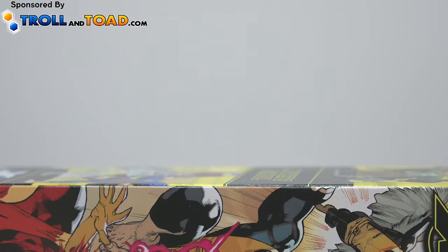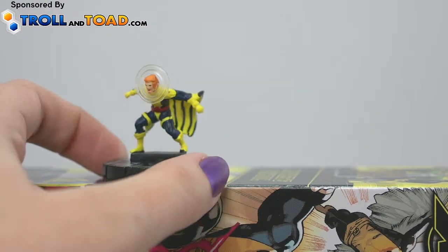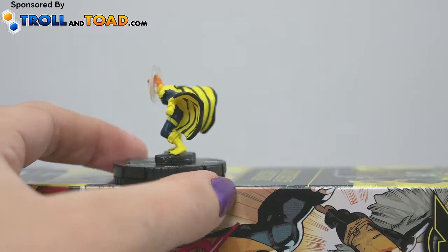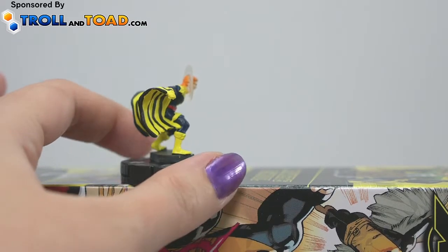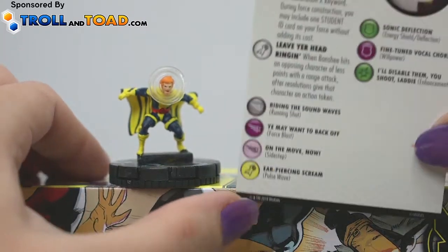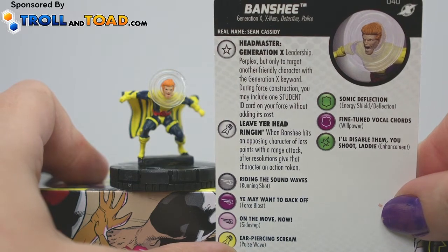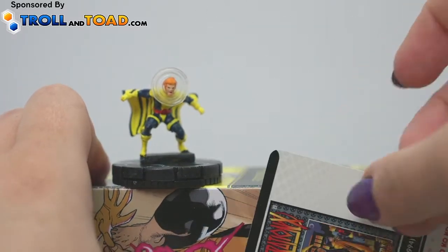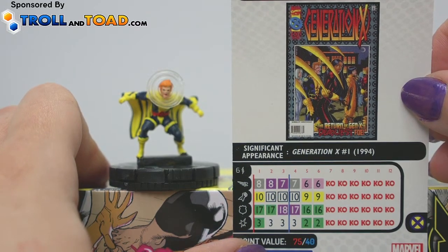And our last figure out of that box is an awesome sculpt. This is Banshee. Here's Banshee's card. Front and back.